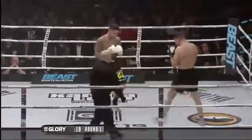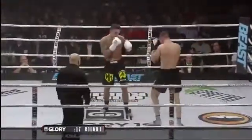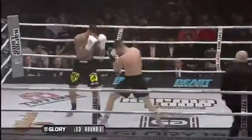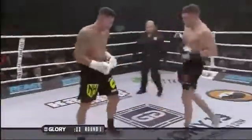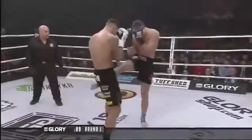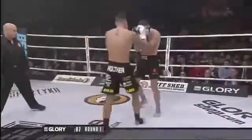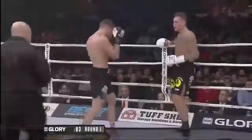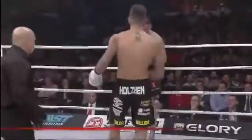In their rubber match, there's another left hook to the body by Holzken, but he eats a left hand from Stetsenko. It was perfect timing because he caught the kick and then he threw the left hook as he let it go. And the same arm. Stetsenko finding a home for the left uppercut, but there's a nice combination finishing off with a knee. Spinning back fist by Holzken. That's rare.